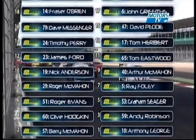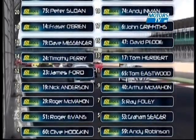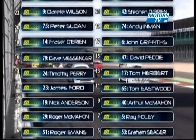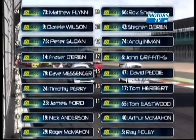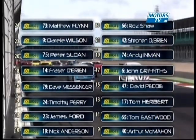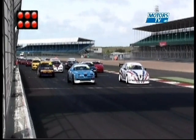Back to the second row, Clive Hodgkin has the pole position for Class B. Graham Seeger in Class C lines up 5th overall on the grid. Roger McMahon in the Fiat Punto takes the invitation pole. Nick Anderson is heading A2. He's 10th on the grid in his Alfa Romeo 33. And then Class E is Tom Eastwood. He's on pole, in 11th position.